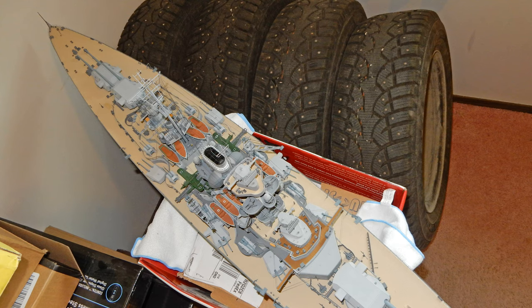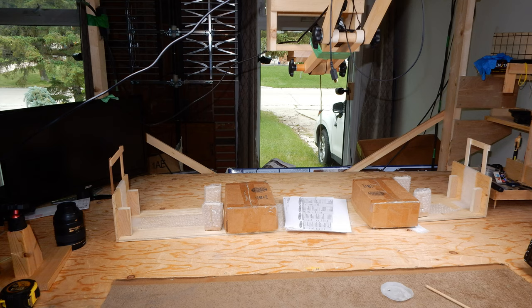As you can see, our Bismarck is keeping my winter tires company. But if I don't hurry up, the summer tires are going to be sitting there and the winter tires are going to be back on the car. Yeah, gotta get this case done. It has been about a year and a half since our Bismarck has been adorning our model table. At least a year and a half. It looks kinda bare, doesn't it?